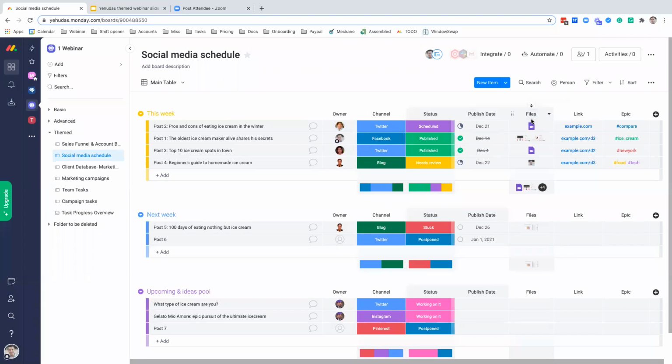Now, with the new improvement, we have taken how you preview your files one step further. Until now, when clicking the video file from your file column, you would see a really big icon with the extension, where you would then have to download it and only then proceed to watch it on your computer. Well, not anymore. Now you can preview your files after clicking on them.